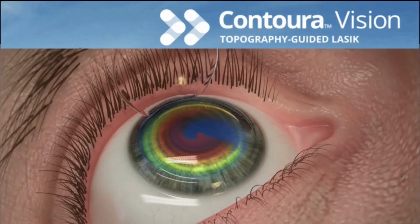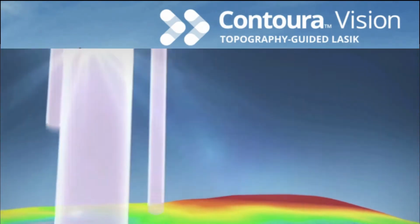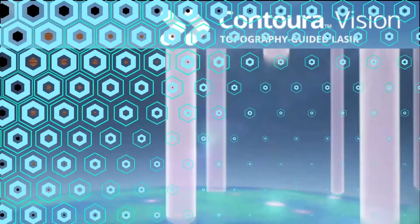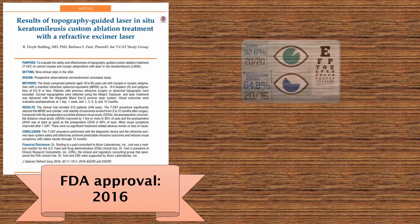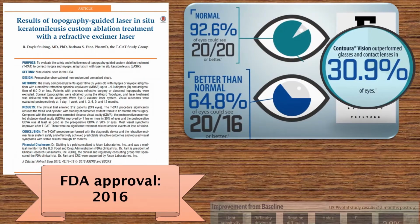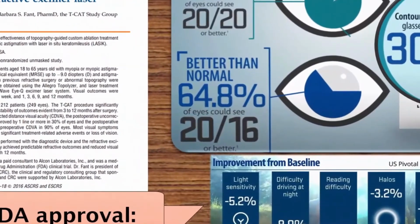Contoura LASIK, Alcon WaveLight Topography Guided LASIK, has been very popular among surgeons and patients alike for the last few years. It all started back in 2016 when Contoura LASIK acquired FDA approval, considered a landmark trial due to the excellent results: 65% of patients achieving 20/16 vision.